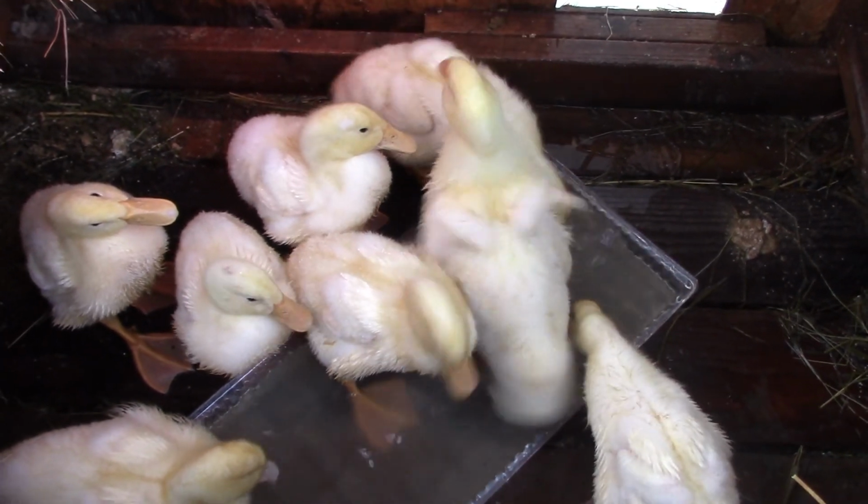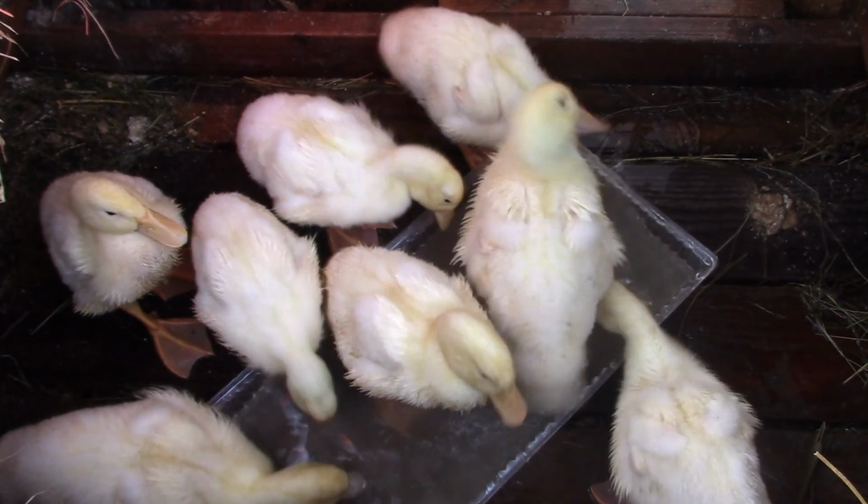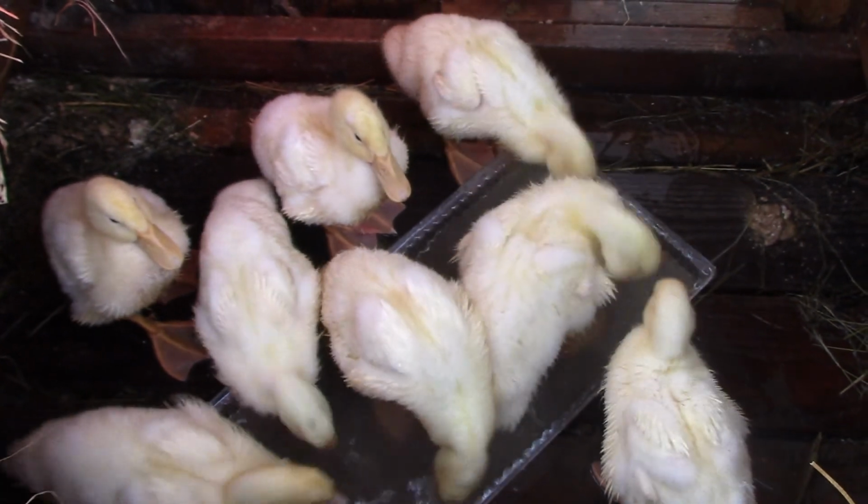And then eventually most of these guys and girls will be going into a freezer, and they will be delicious.